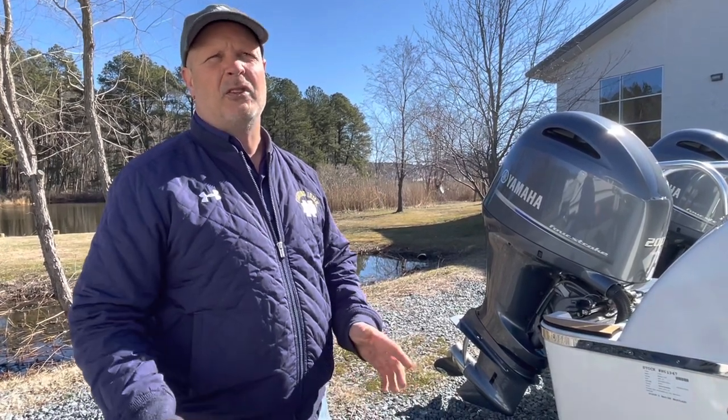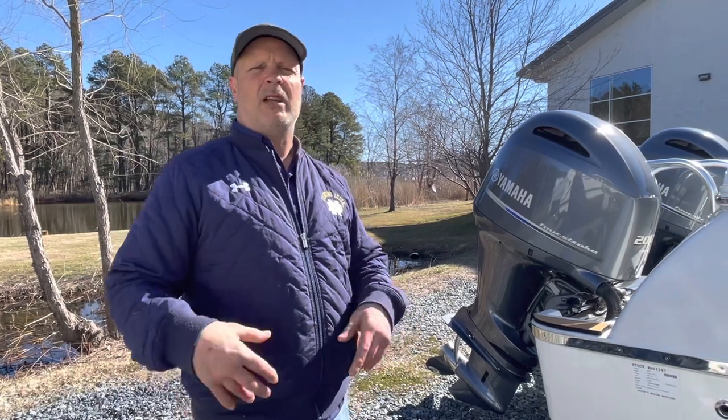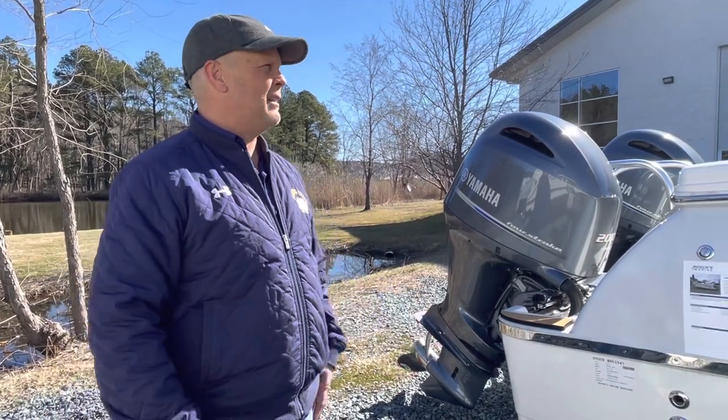But most of the restaurants here have this theme on oysters, and I'll show you a little bit of some of the memorabilia on that. So let's take a look at some of these boats.